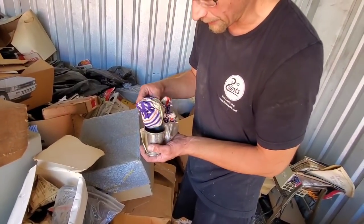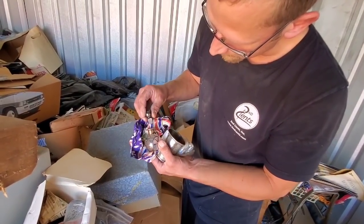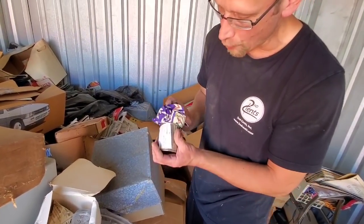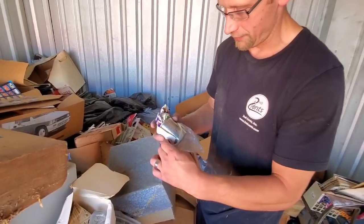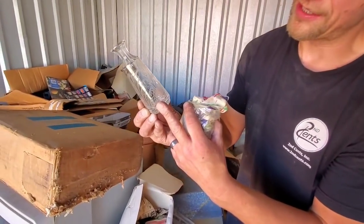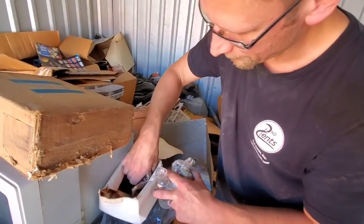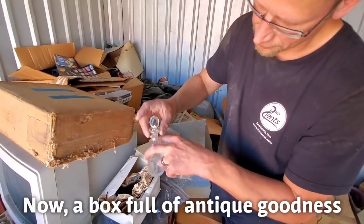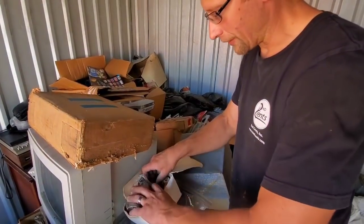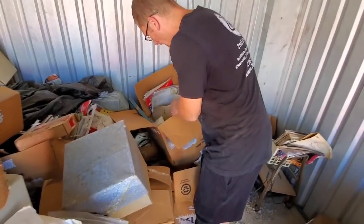Something's inside, Tim. Something's inside of here. Ooh, a nice little perfume bottle, it looks like. Look at that. Wow. That's beautiful. I mean, would you expect to find this in this unit? No. Okay. Nice little... It says cologne. Yeah. Etch glass. That's got to be the stopper. Look at that. Wow, ladies and gentlemen. That's not bad. This unit's really starting to surprise me. What else is in this box?